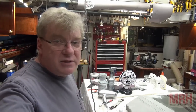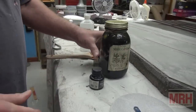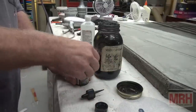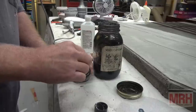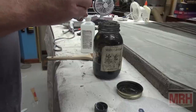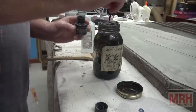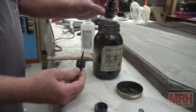So I'm going to do that now, and I want to show you exactly how that process works as I bring the camera down into position. Here's the jar that I put the India ink in. I'm going to use this dropper, and I'm simply going to drop in one eyedropper of India ink into the bottle. Okay, I'm not using an eyedropper. I'm just going to pour it in directly. Just a little bit, just like that.